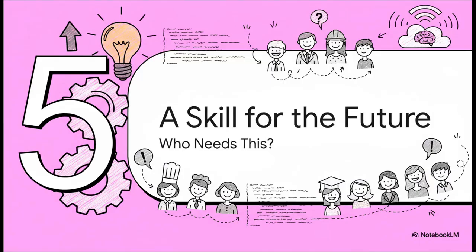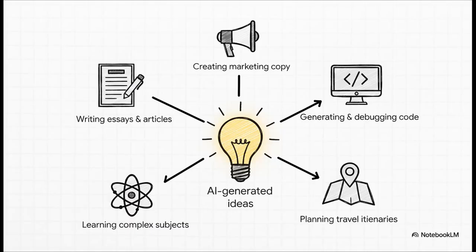All right, so now that we know how to do it, the next big question is, who actually needs to learn this stuff? Is this just for tech people? The answer is a huge, definitive no. This skill isn't for just one type of task. You can use prompt engineering to help you write an essay, to finally understand a complex topic like, say, math, to plan out your entire next vacation, to write and even fix computer code, or to generate some really creative marketing ideas. The possibilities are endless.